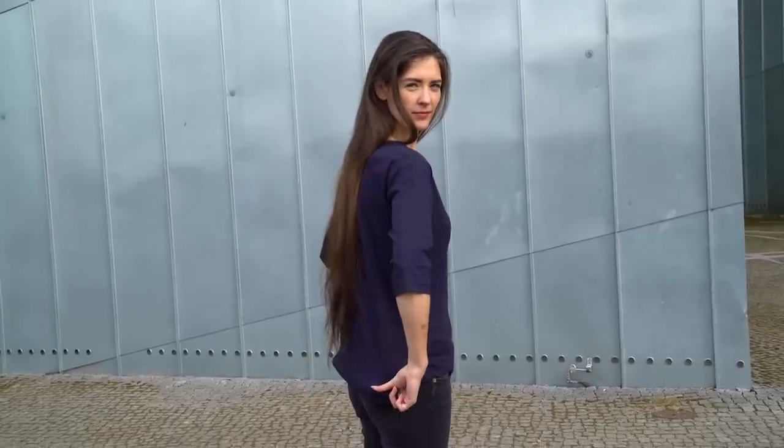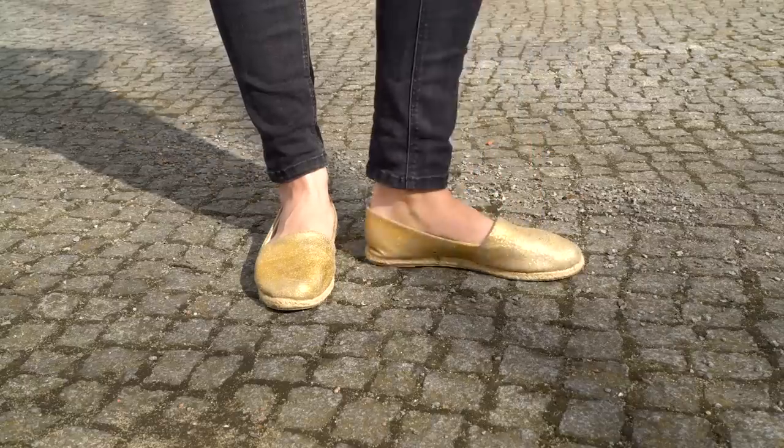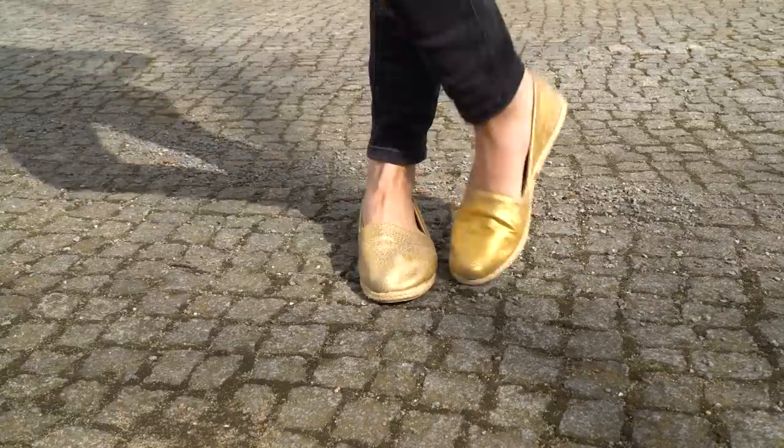In terms of color palette, it's very minimal, navy blue and black. So to pimp that up a little bit, I added a golden necklace, one that you notice, and then golden shoes. They also catch the sunlight so nicely, so they really shine when it's sunny outside.